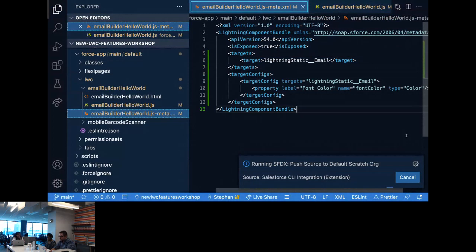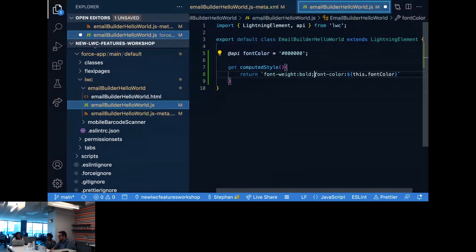And when we put that into our JavaScript, what that's going to do is compute the style using our public property. And so you can see here, we're constructing a string using a template that merges in that font color property that we're declaring and allowing to be editable via the builder. And so once again, we can go ahead and save that.